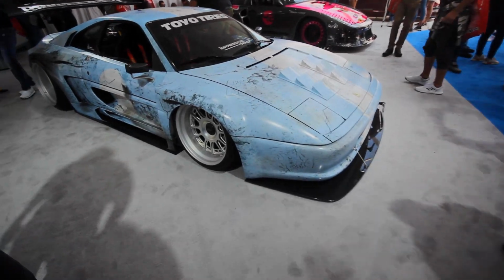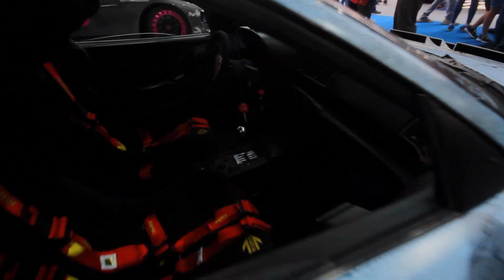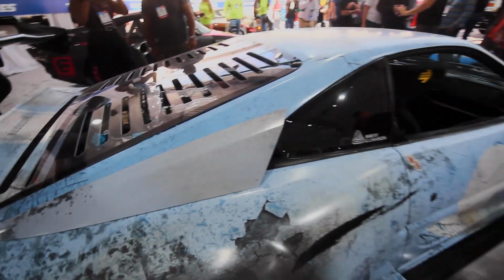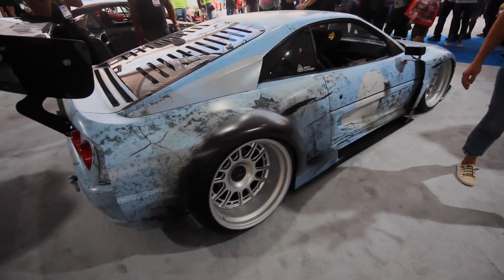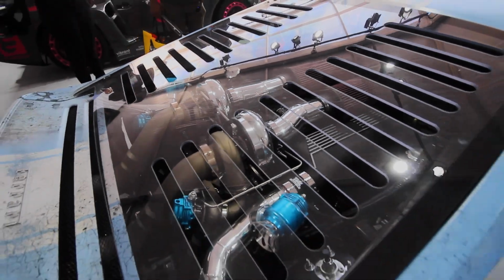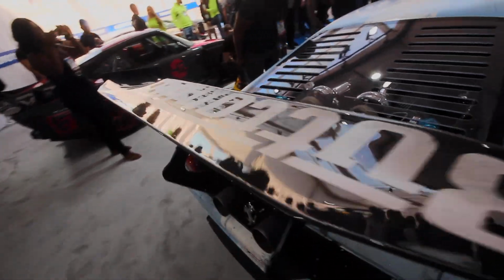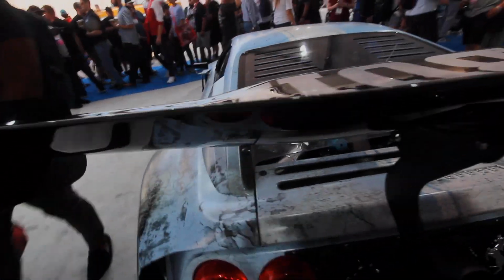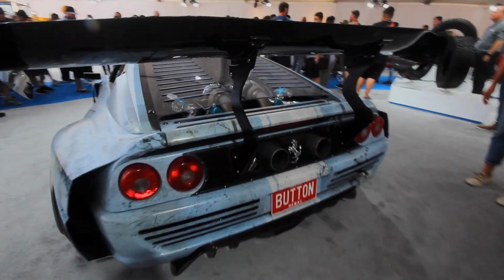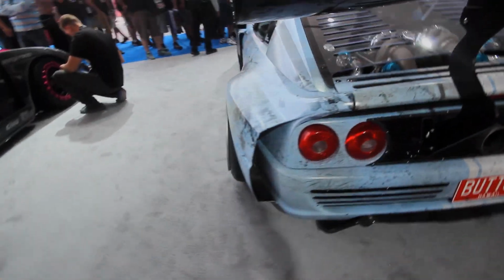This is Button Built's Ferrari 355. I hope it's on air. That thing is low. Custom made wide body kit. Fully polished turbos and turbo piping. I love the style of this car, man. I like the wrap. Wrap makes it look like it's old and abused. Used and abused. I like the fence and the bumper. It's kind of like a Honda thing. I like it. Watch it be factory.